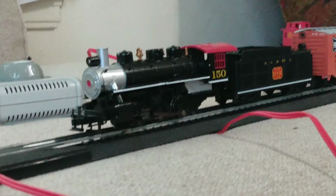This is my Bachmann steam locomotive. I don't really like running it on the floor because people can step on it. Jovi already did, and I had to replace the coupler with a caboose from another train set, the Strike Force. But if you would like to get this set, I would recommend it because it's a very good set.